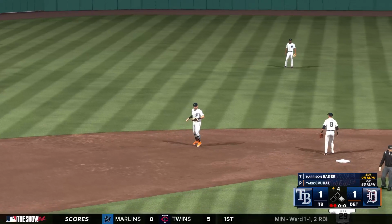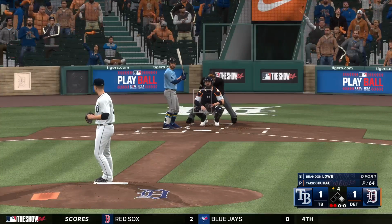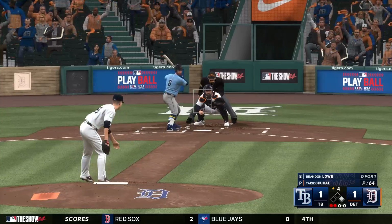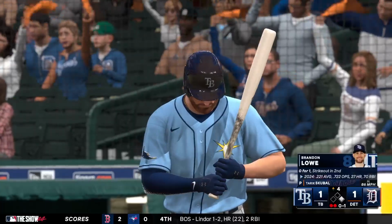Two down. Lau at the plate. So clutch. You could argue that he's been this team's MVP this year. That's a slider for a strike.